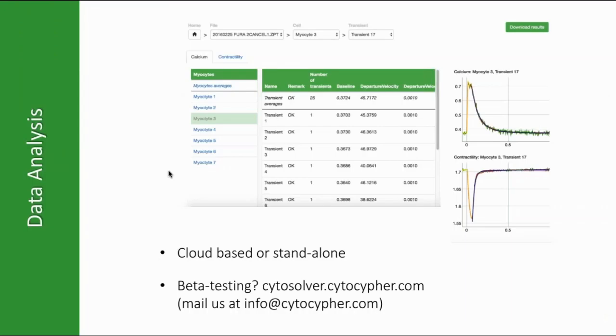This is just a screenshot of the program. We first made a standalone version of the program that can run on your PC, and then we decided to make a cloud-based version that I'm really going to push on you later on, but I'll get back to the discussion of that. What I will show you is a movie of how we do the analysis, and in case you're interested, I think we're about ready for beta testers, so send us an email if you're interested.